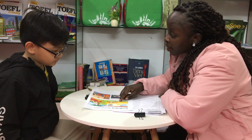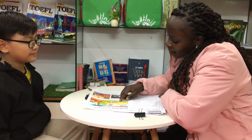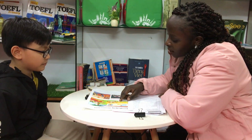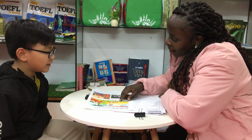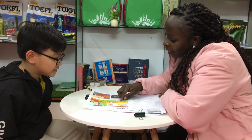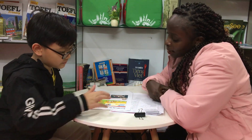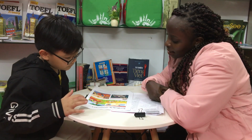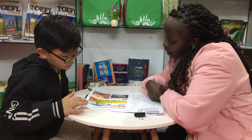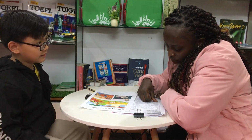What is this? What is this one? It's a rabbit. Okay, good job. How many birds can you see? Three. I can see three birds. Okay.